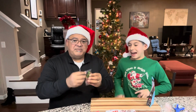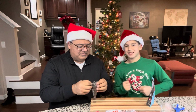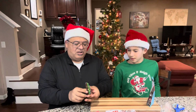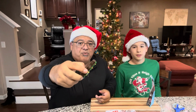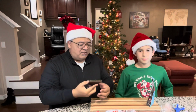It just comes in the box, individually wrapped. I'll try to see if we can get a close look on it. Oh, it looks good. Yeah, that's really nice. So that's just a brownie with green frosting and a few sprinkles to look like ornaments.